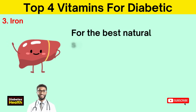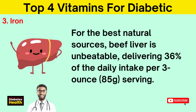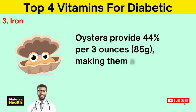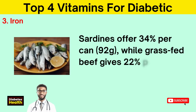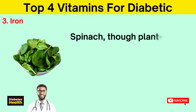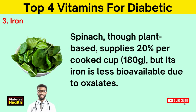For the best natural sources, beef liver is unbeatable, delivering 36% of the daily intake per 3-ounce, 85 grams serving. Oysters provide 44% per 3 ounces, 85 grams, making them another powerhouse. Sardines offer 34% per can, 92 grams, while grass-fed beef gives 22% per 3-ounce, 85 grams portion. Spinach, though plant-based, supplies 20% per cooked cup, 180 grams, but its iron is less bioavailable due to oxalates.